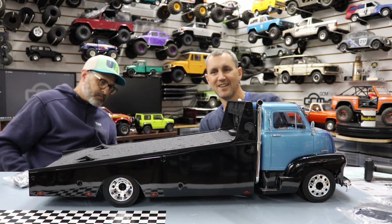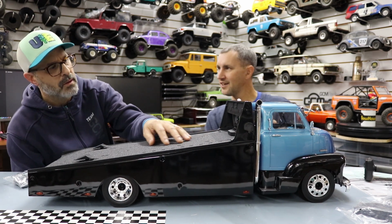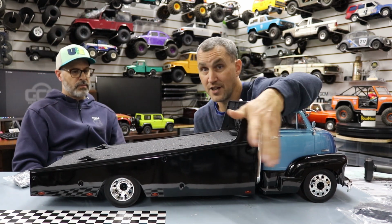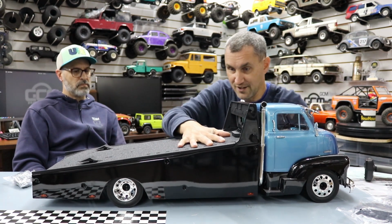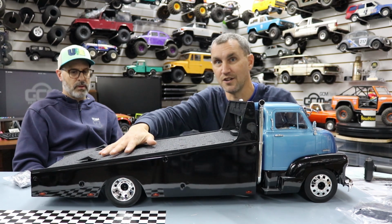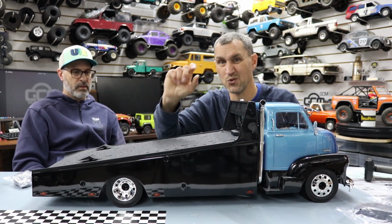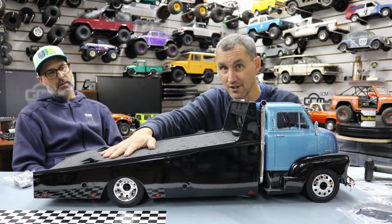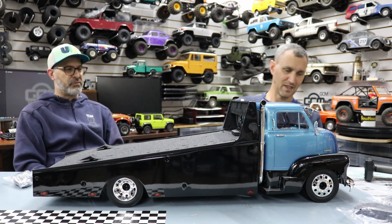One of the things that I like about what they did is that it doesn't feel flimsy. Even though they did the side trays as Lexan, that makes it really easy to repaint, which is nice. But this thing is solid. It's got coil springs in the back and the front, and they're really stout. So you can load this and it'll still drive really cool. I'm so impressed, man. We need a fleet of these.